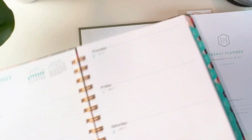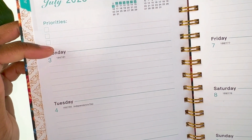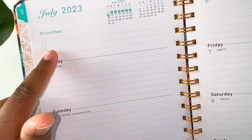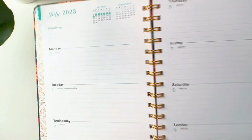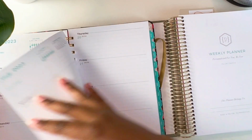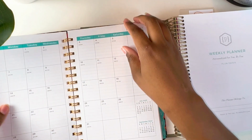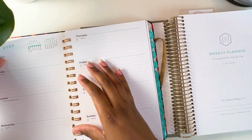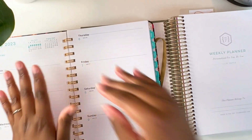And then even up top here, if you can see, they have a space to put the weekly priorities. There's a little monthly calendar so you can keep track of the dates up top. And let me go through this real quick to see if there's anything else besides the calendar. So yeah, all you're getting is the monthly calendar and then your weekly spaces.